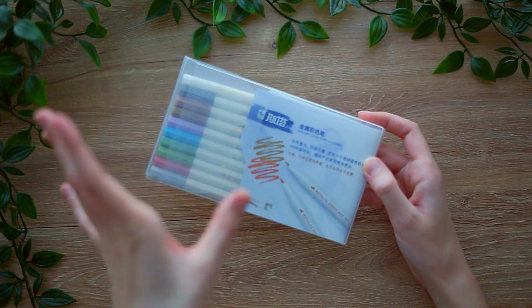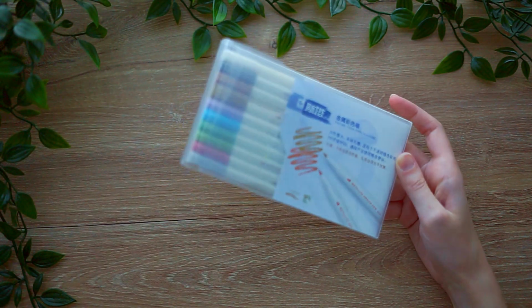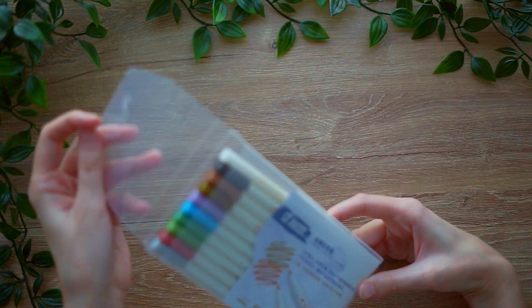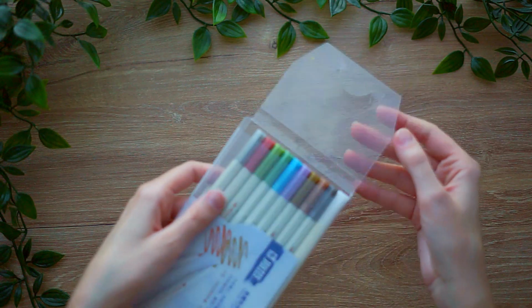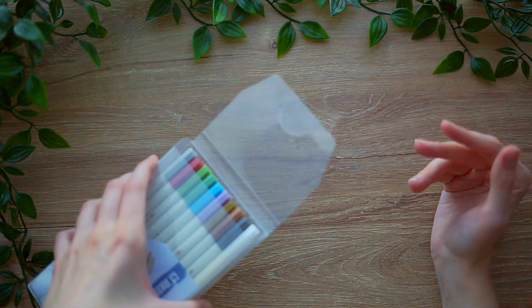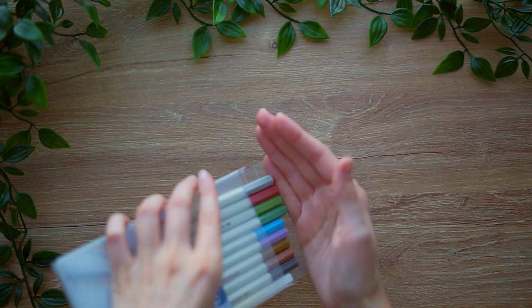I got them so that I could do some interesting work with my bullet journals, and I thought it would be really cool. I already tried them out. I am really a fan of the colors, especially the silver one. The silver one is so beautiful, and it comes so bright and so sparkly.